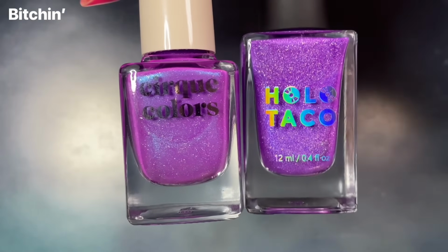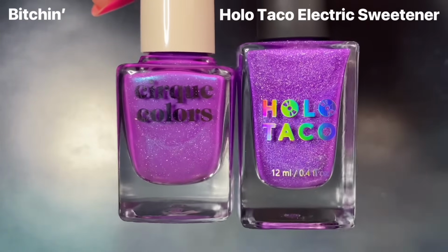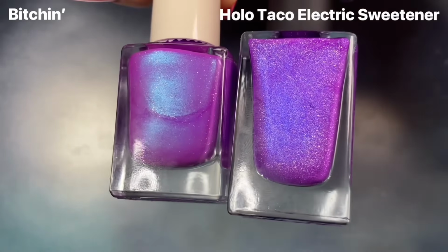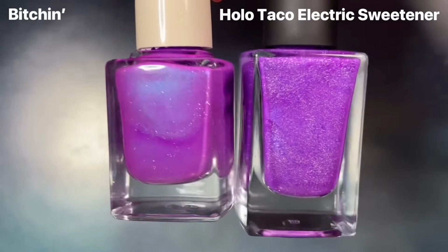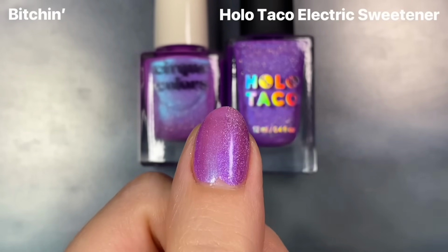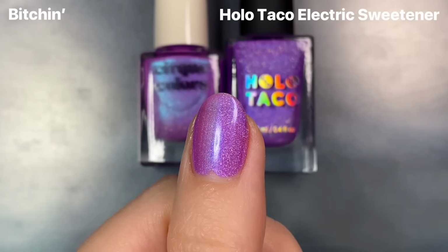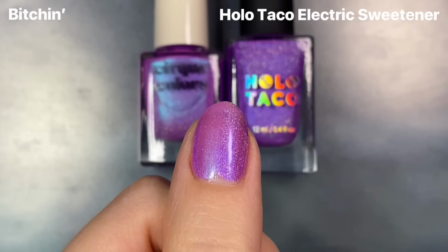Then for Bitchin, here it is next to Holo Taco's Electric Sweetener from the Rock Candy collection. These two again have very similar purple bases, but the blue shimmer is different where it's a little bit more of that aqua color on Cirque's side and more of a cobalt blue in Holo Taco. Not to mention the obvious difference in regards to their holo sparkle. Again, Holo Taco's is just a lot more dense, and I feel like that covers up a lot of the shimmer. It just doesn't stand out as much as it does in Cirque's.